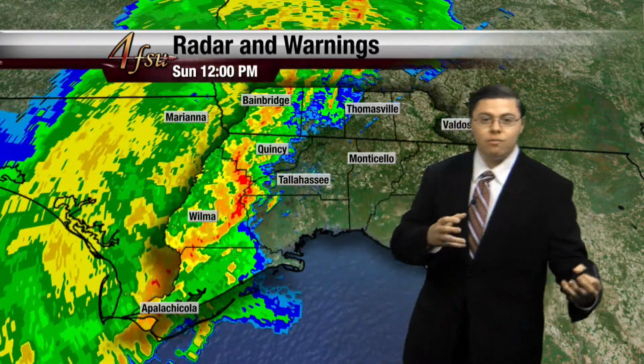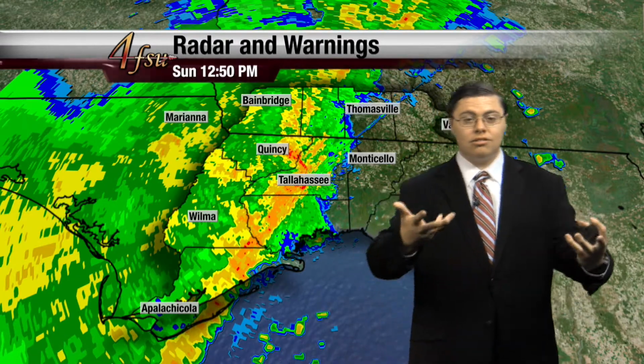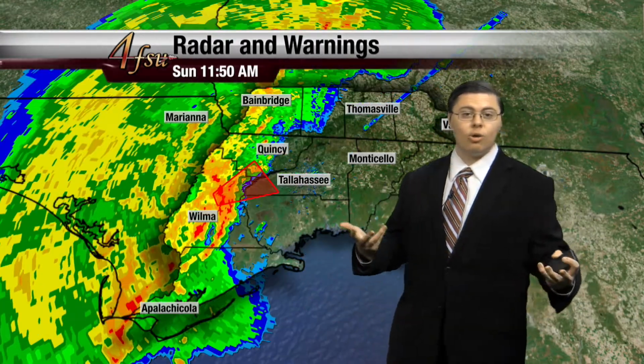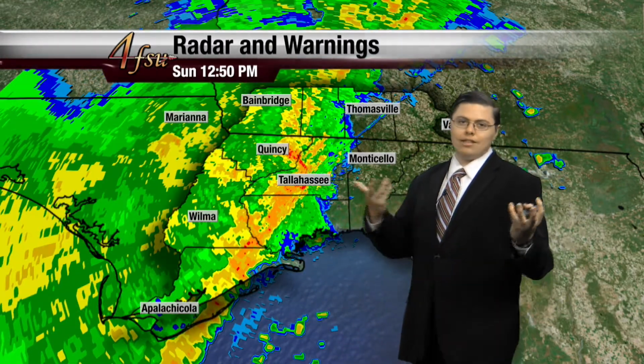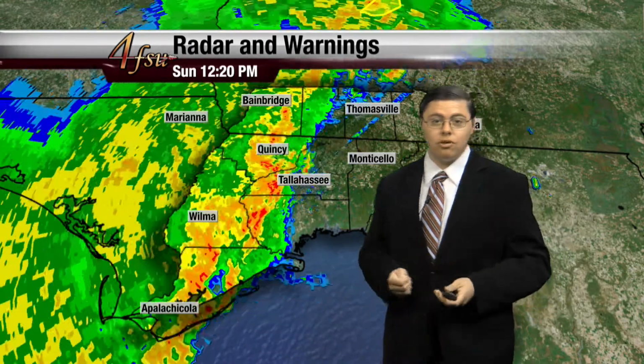Maybe that's because they're getting very close to the radar site. The storms aren't actually weakening. It's just that the rain is on top of the radar site, so it's hard to see into the storms. And we just saw the power kind of flicker here in the studio, if you just noticed. But we're still on the air here.